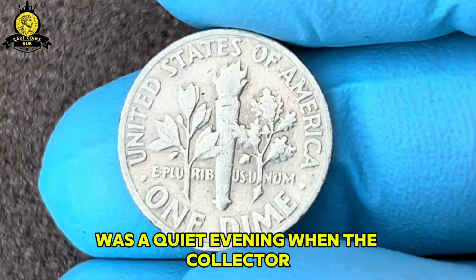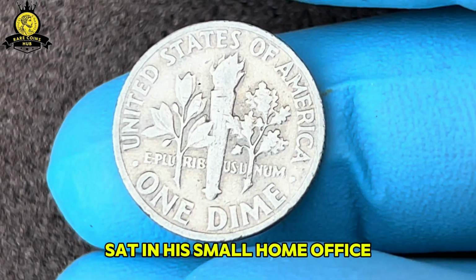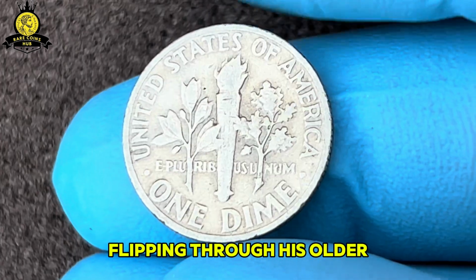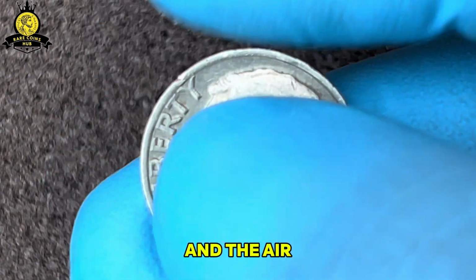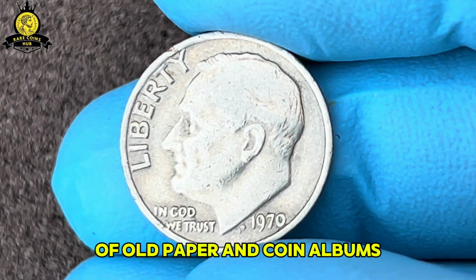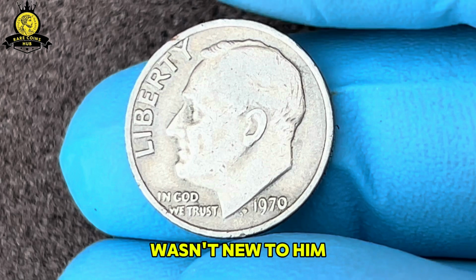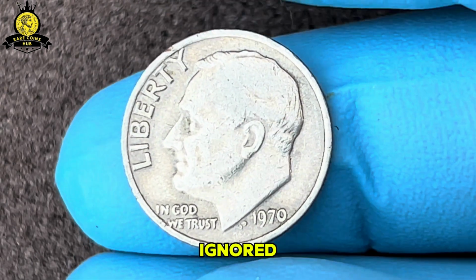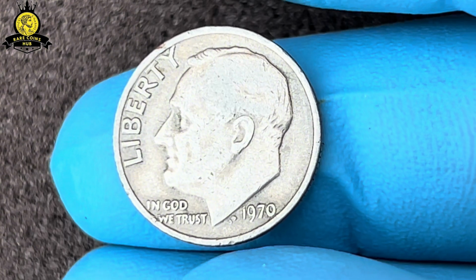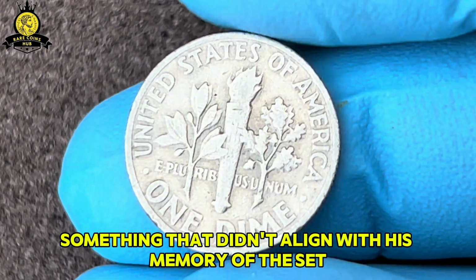It was a quiet evening when the collector, known only as Michael to his numismatic peers, sat in his small home office, flipping through his older acquisitions. The lighting was dim but adequate, and the air carried the subtle scent of old paper and coin albums. His 1970 proof set wasn't new to him. It had sat in a drawer for over a decade, largely ignored due to its common nature. But something caught his eye, something that didn't align with his memory of the set.